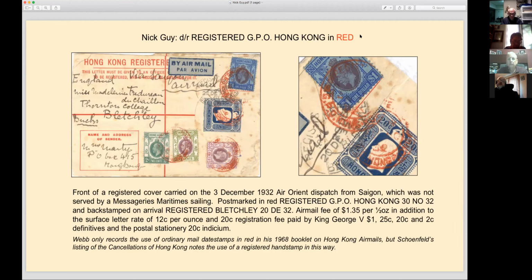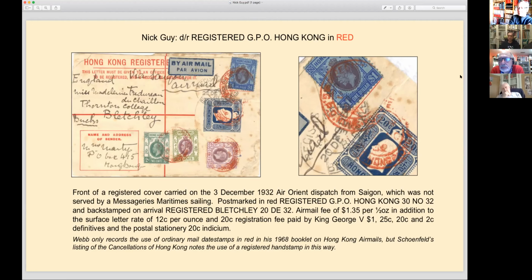Also, just to finish the story, it's doubtful. I'm not as happy about ascribing which Air Orient flight it went on. If it went on, it was posted on the 30th of November. It could have got down to Saigon for the 3rd of December dispatch, but there wasn't actually a Messagerie Maritime sailing for that, so it would have had to go down on a convenient ship. The next service it could have gone on was the 10th of December.